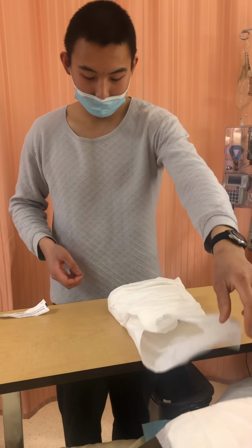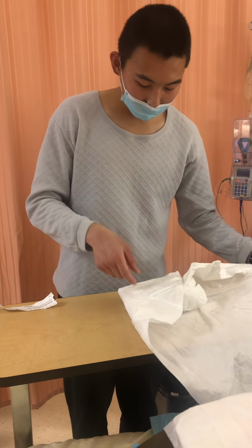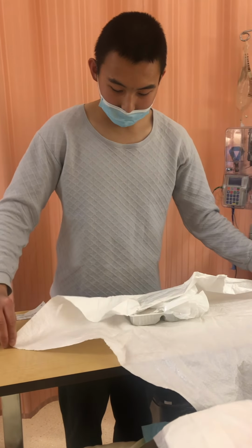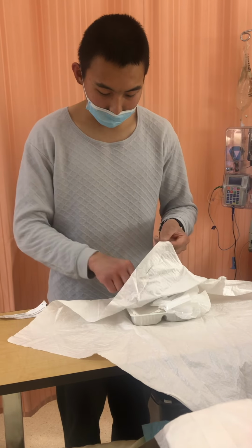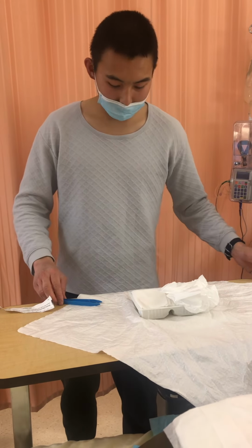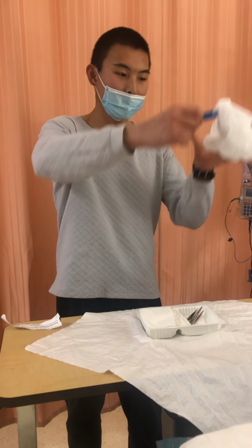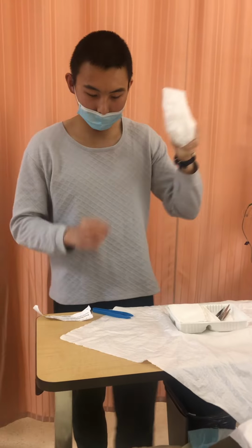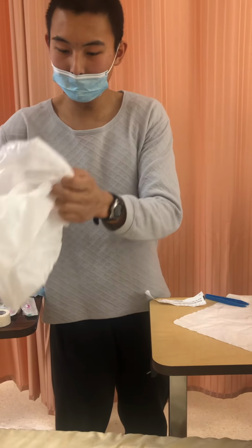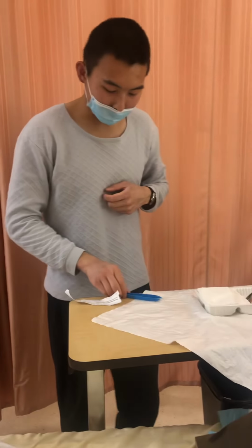I go top, left, right, and then blue forceps. And then what I'm going to get is my garbage bag. So I'm just going to perform, and I'm going to get my sterile drape.